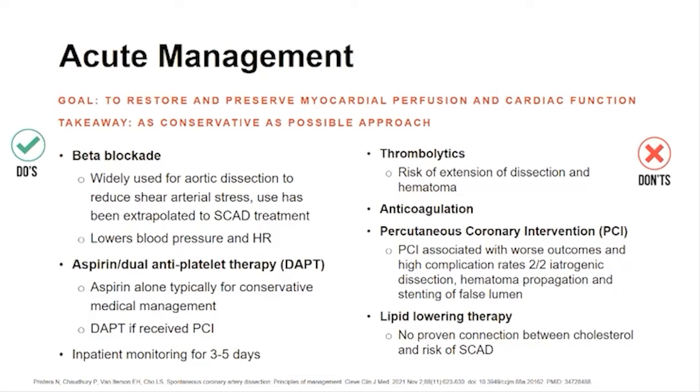And then lastly, we make sure that once SCAD diagnosis is made, that the patient is monitored in the hospital for at least 3 to 5 days to make sure that they don't have any repeat symptoms or recurrence. And so in the don'ts bucket, I think the first thing that we avoid, big X, is what we call thrombolytics. These are essentially clot buster medications. They're systemic medicines that we give through IVs, and they're used in other medical scenarios, in some heart attack as well as stroke scenarios.